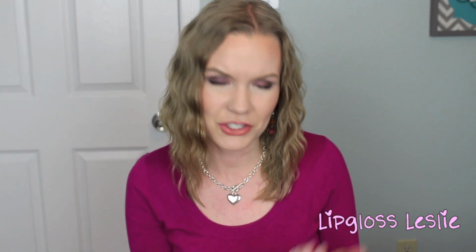So I don't know if the other ones that were in this line are this good or if it's just this specific shade, but I really like that it has that kind of almost, well, it's not even really metallic. It just has a little bit of a sheen to it. And it's just a really nice formula, so I'm a big fan of this one.